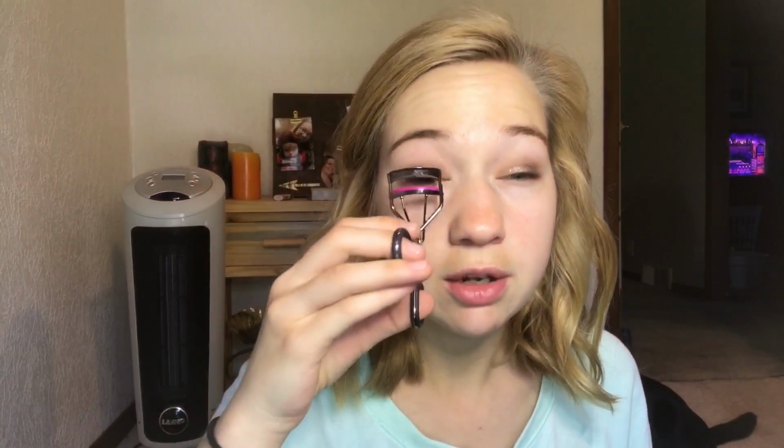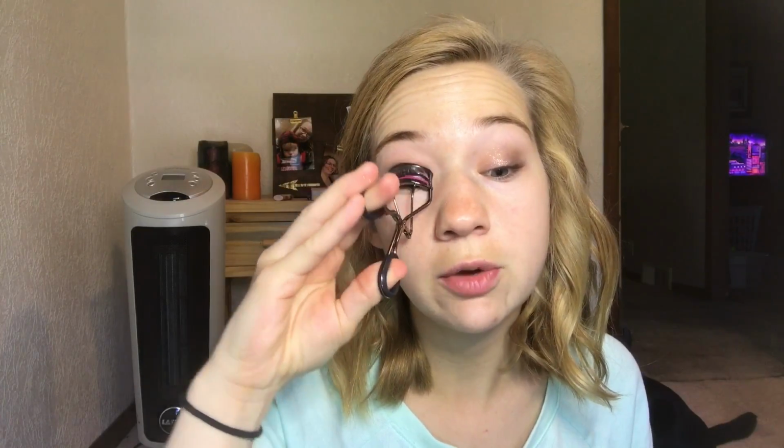So then I'm going to go in and curl my lashes. I've been doing this before I do eyeliner. I find it easier to do when my eyeliner doesn't smear or smudge everywhere, which is super nice for me, because sometimes, especially in the morning when I'm getting ready, I don't have time and I don't have the need or want to go through and fix everything again.